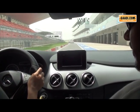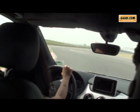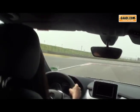I found the car very sorted, especially during high-speed cornering. The body roll was well contained, and on entering the corners at speed, it really was not all over the place.